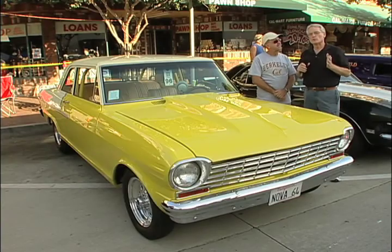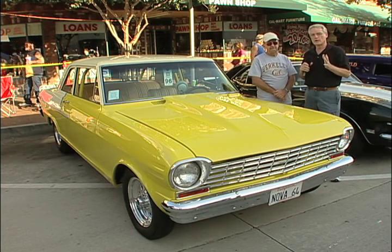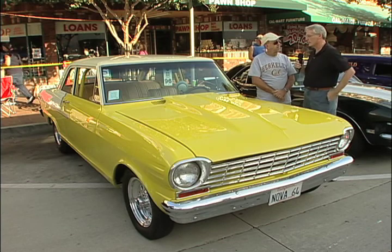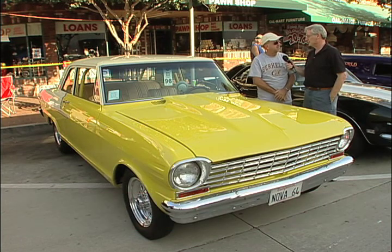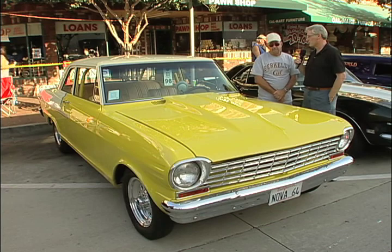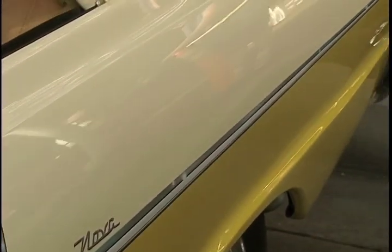I have recently re-fallen in love with early model Novas. I love the square bodies on them. Well, here is a beautiful 1964 Nova. Gary Harvey, nice car and a bit unusual. Thank you. Tried to make it just a little bit unusual. Of course, the first thing I spot is the airbrushed '55 Chevy chrome on the side. What made you decide to do that, and how did you know it would work as well as it does?